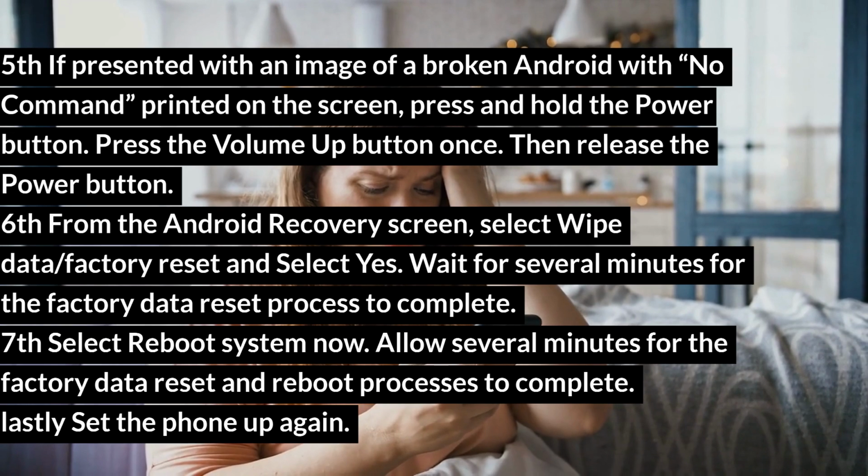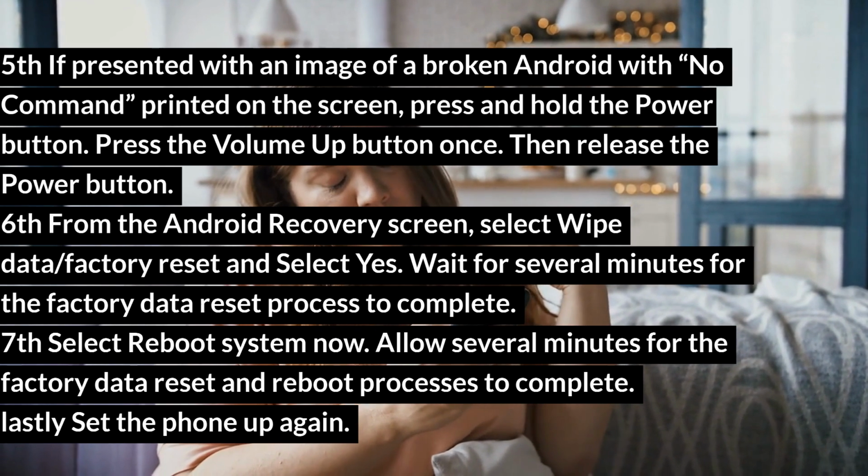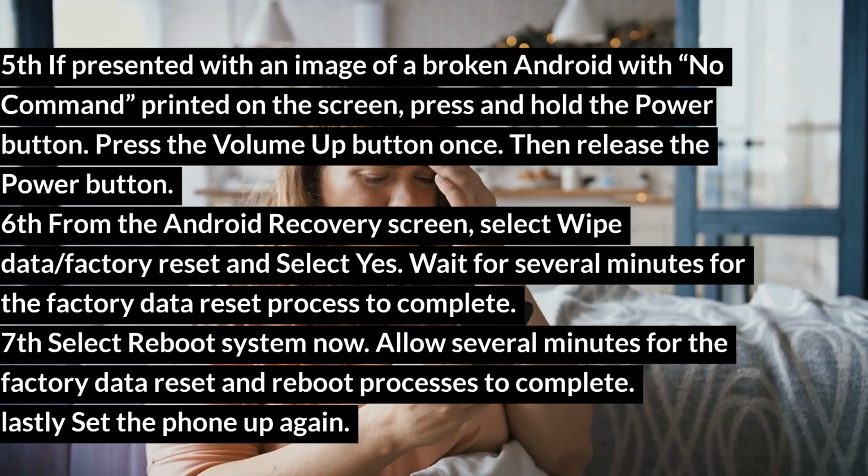Wait for several minutes for the factory data reset process to complete. Seventh, select Reboot System Now. Allow several minutes for the factory data reset and reboot processes to complete. Lastly, set the phone up again.